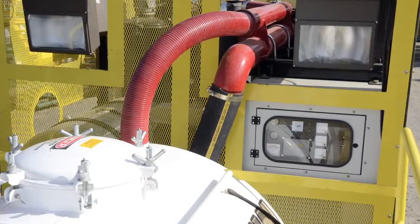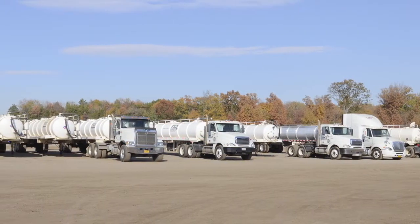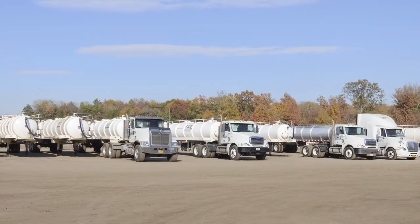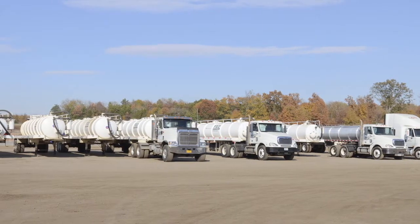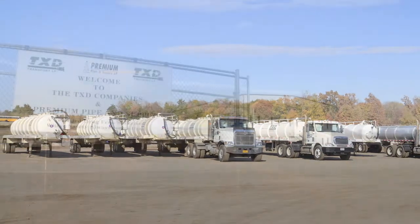A fleet of water transport trucks can supply fresh water and haul off the dirty water as needed around the clock. Because the Super Vac cleanout trailer is not designed to haul fluids, these ancillary trucks are provided to allow the Super Vac cleanout trailer to continue working on the job site on a 24/7 basis.